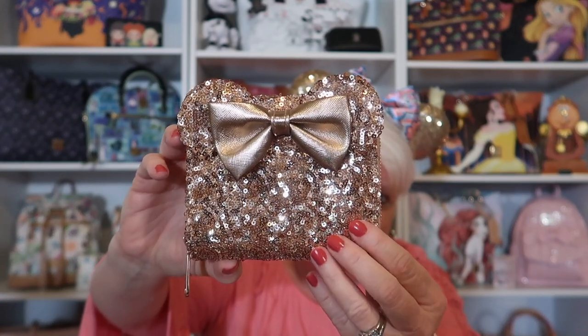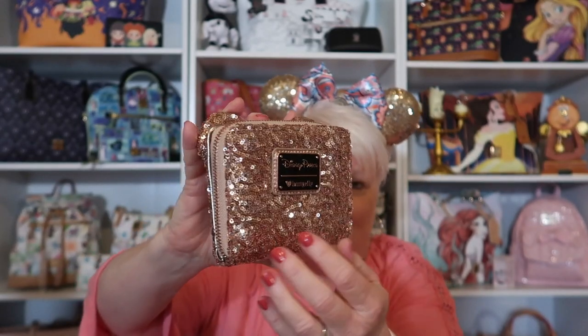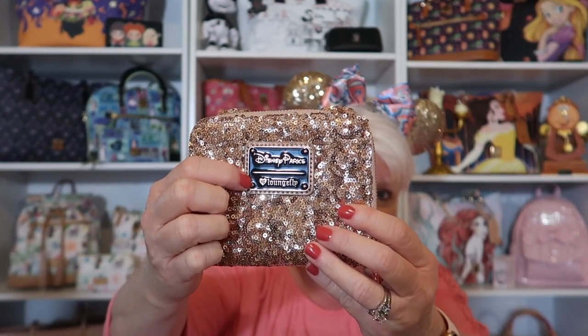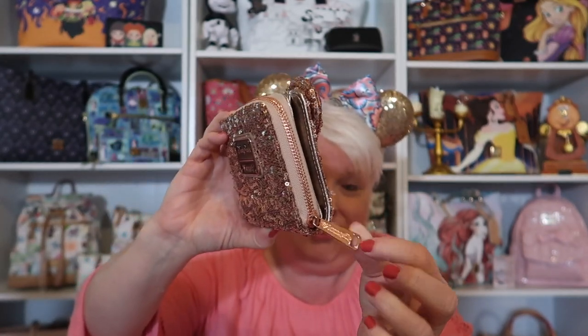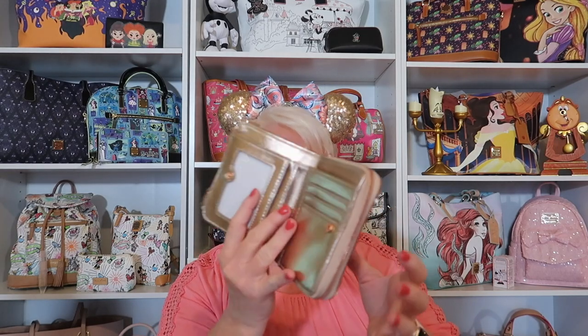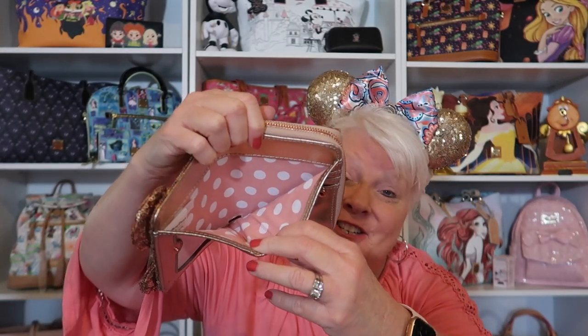And the sequins are just gorgeous. I love the bow. And it's more of a compact wallet. And it has the gorgeous black logo tag here on the back. It's got rose gold hardware. And if you open it up, it just unsnaps. And then you have a gold interior lining and cards. But what I love, if you look inside, it's got polka dots. You know how I love polka dots. Love this. So I've really been holding on to this for a long time.